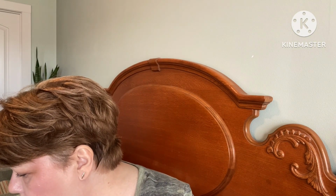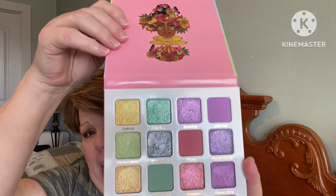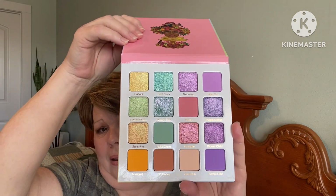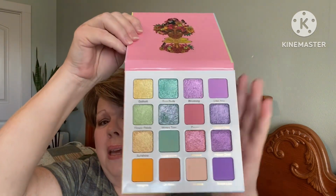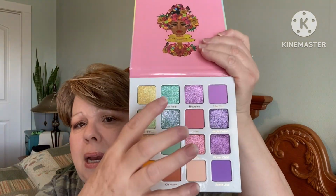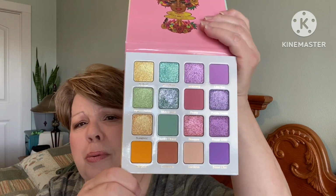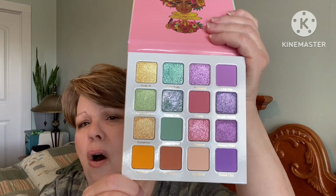We're going to go on to a couple of Juvia's palettes. The first one is the Garden of Juvia's. This is a gorgeous palette too. This is a very spring palette. I mean, look at that. That just screams spring to me. The flowers blooming, the grass turning green, purples and yellows and greens and all kinds of flowers. I love flowers. We plant a ton of flowers, a ton.